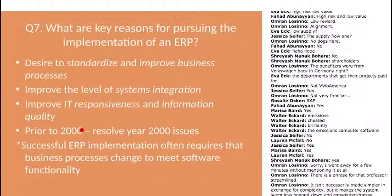The key reason for pursuing the implementation of an ERP system is a desire to standardize and improve business processes. So maybe my company isn't really efficient and I want to be more efficient. Maybe my business processes are kind of screwy.